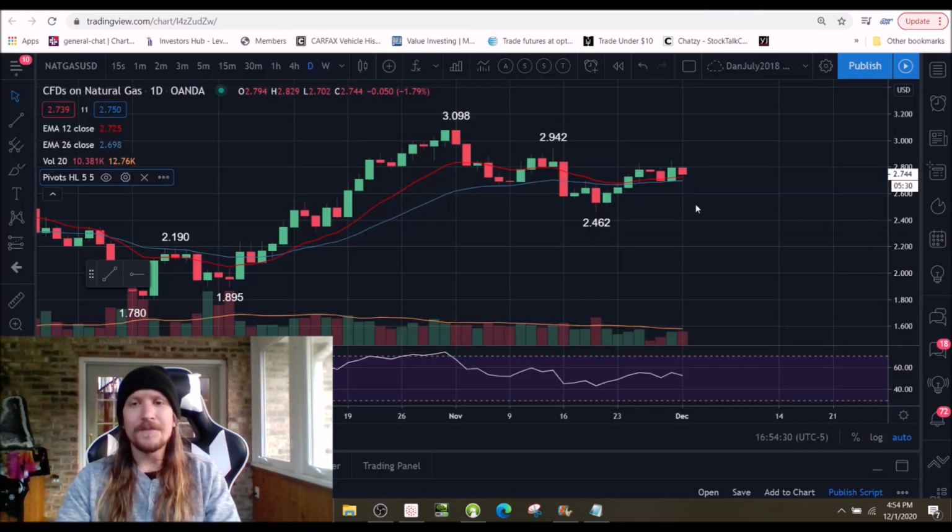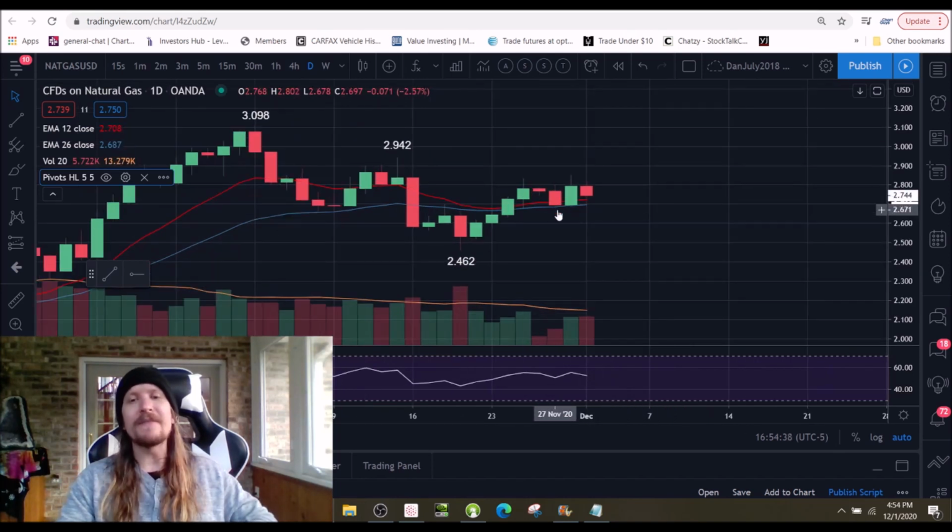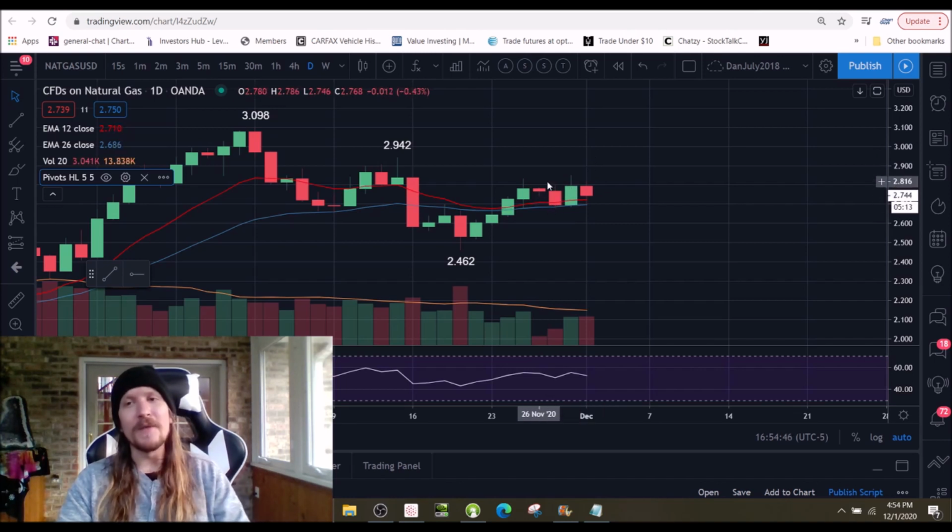Natural gas. So sideways, have to get more follow through. If we were to fall down and break 2678 from here, it would be a red flag. We have to hold that level and follow through with this daily bull flag that broke bullish yesterday, but a lack of follow through at the moment. So that's keeping bulls a little bit uncomfortable as long as that is the case.